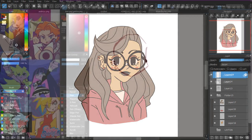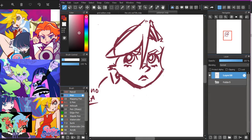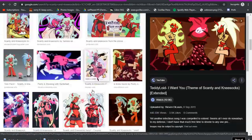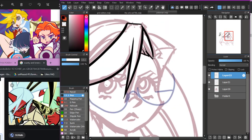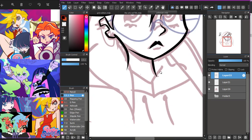The seventh style is the style used in Panty and Stocking with Garterbelt, which is one of my favourite anime. I've never actually drawn in this style ever, so this was really fun. I've definitely been influenced by the style and how dynamic it is, and the whole show really, from the animation to the music, is something that I always revisit and I really love it.